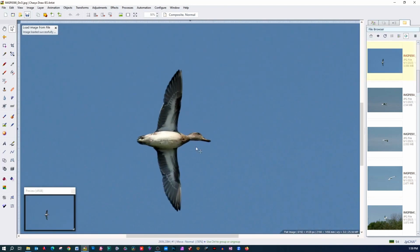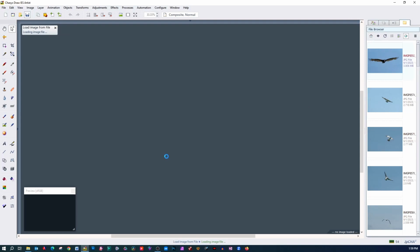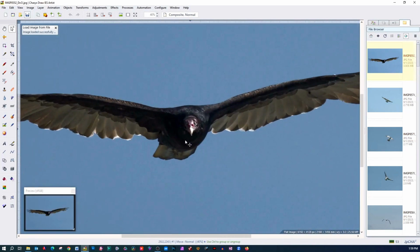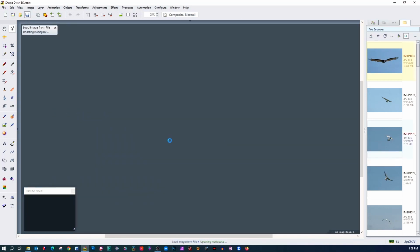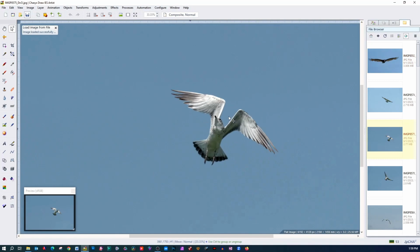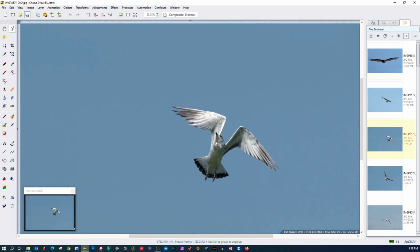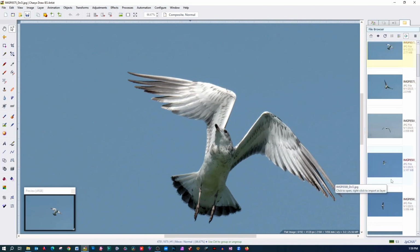Here's a duck flying by. Hello, ducky. Oh right, and then there's this turkey vulture that was coming, so I had to capture that. The mean eye. And then this one, I think, was a gull that was keeping an eye on whatever the insect was. It was just trying to flip directions and do its thing.